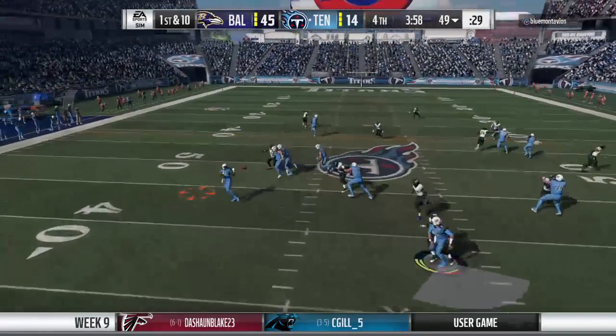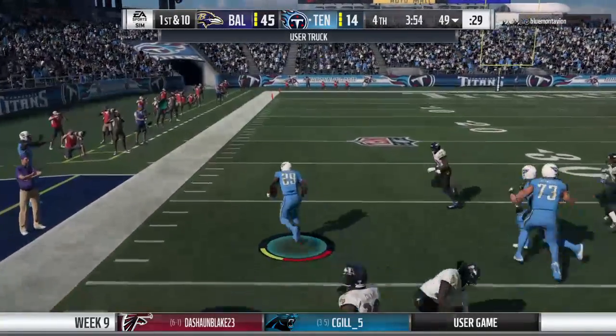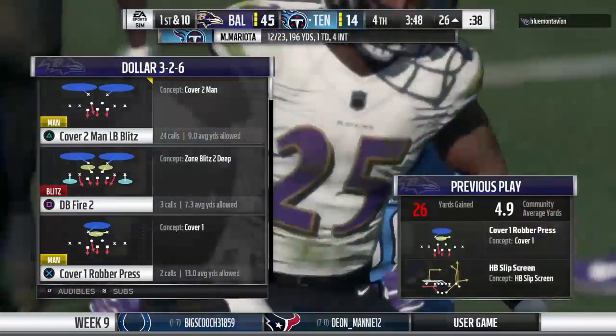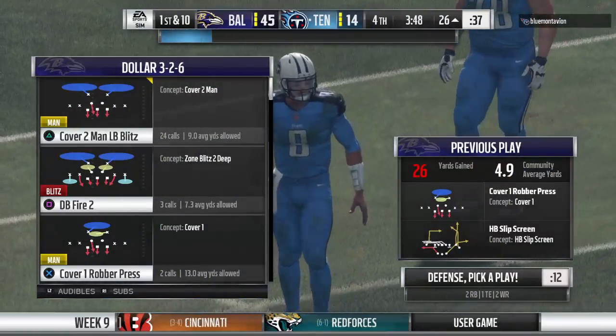A first down throw for Mariota. Going with a screen for Murray. Oh, he's got a little daylight. And he'll be taken down, but not before getting this inside the 30. A good pickup there, 26 yards.